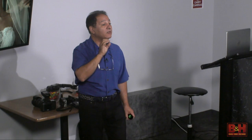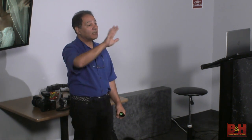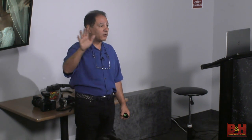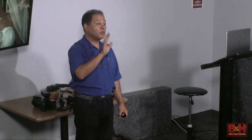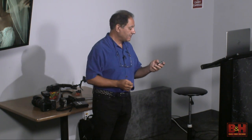Whenever you want to do fill flash, which is what this is, the light should be directly behind your camera, behind you. And the reason for that, fill flash is a broad light across the entire photo. You can also do fill flash on the side where the light is coming from, and that'll give you a little bit more shadow.